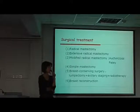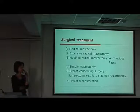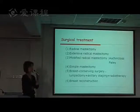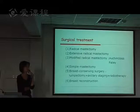And then the whole breast, the fat tissue, and the lymph nodes in the axillary area, also including the muscles, the pectoralis major and the pectoralis minor muscles. So that is the radical mastectomy. The extensive radical mastectomy, compared to the radical mastectomy, also includes the internal lymph nodes. These two kinds of methods are not used in clinical practice now.